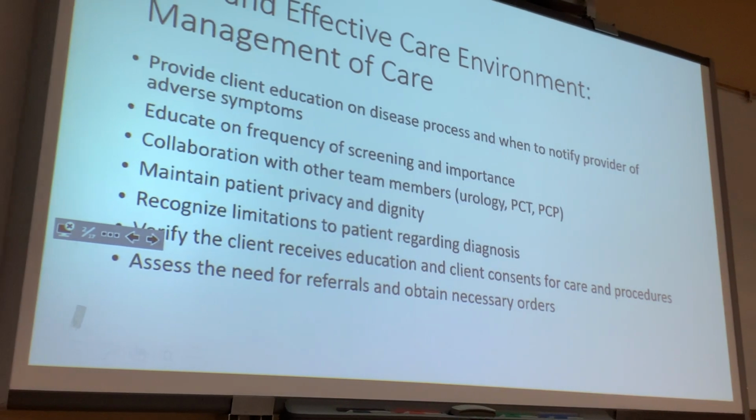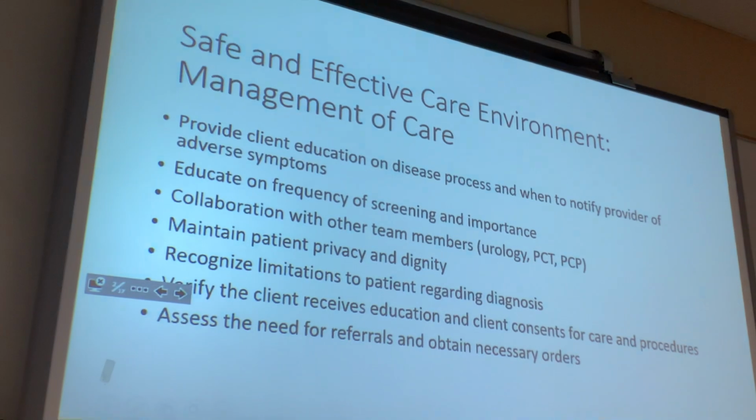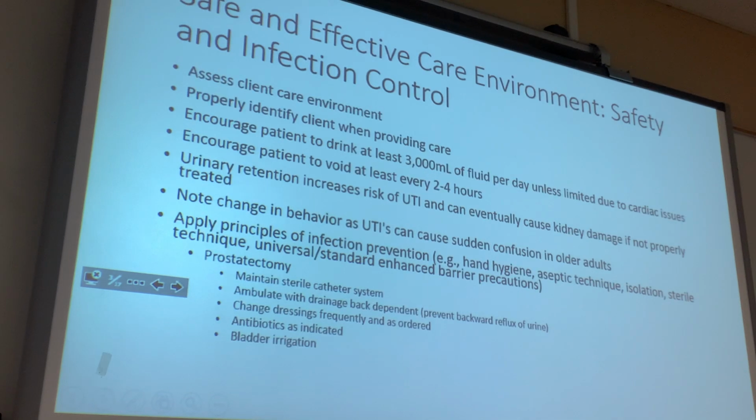Verify the client receives education and consents for care and procedures. So there's surgeries that can help fix BPH or prostate cancer, so they want to have the informed consents for that. And assess the need for referrals. Assess the client's care environment, make sure it's safe, make sure they have a clear path to the bathroom. Properly identify the client when you're providing care.